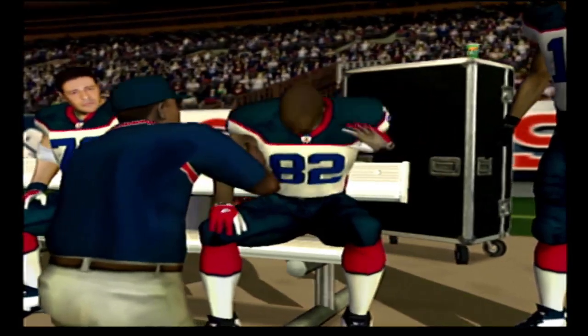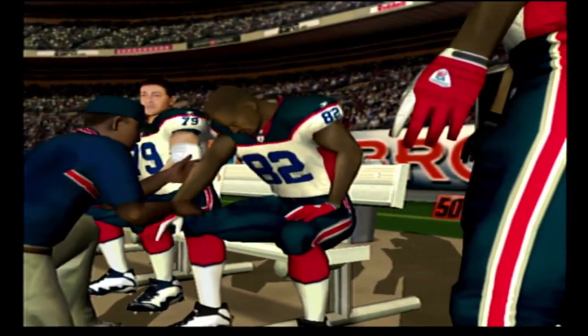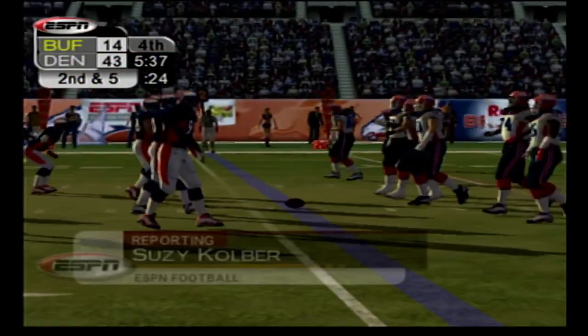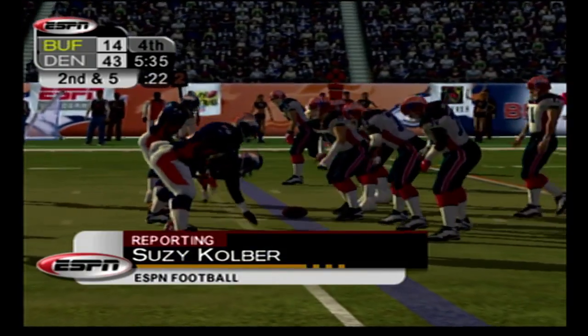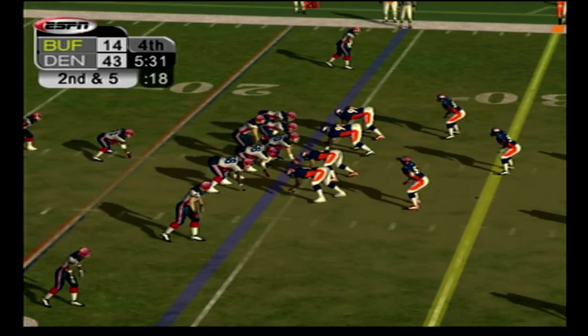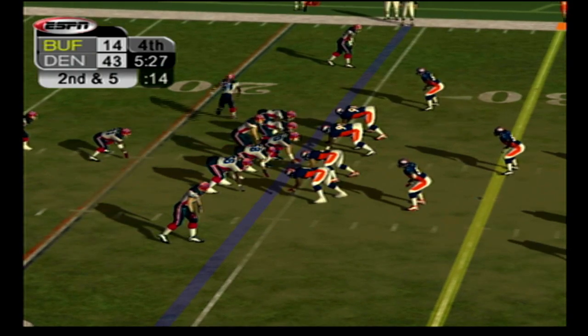Reed had to leave the field earlier in the game, and now Susie Kauber has a report. Susie? Thanks, Dan. I just talked to the trainers. They said his forearm is in quite a bit of pain. They're looking at him right now. He seems to be in serious pain. The official word on his return, doubtful. Back to you. Thanks, Susie.